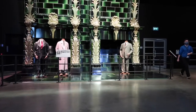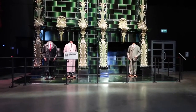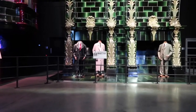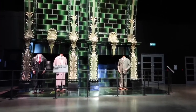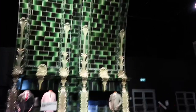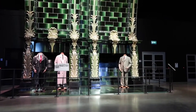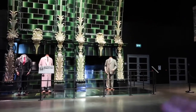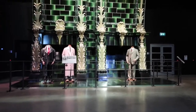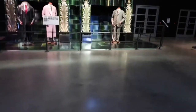Favourite set, probably the atrium. Just purely scale. Oh, was it Daniel Radcliffe? Fun fact, my teacher's friend worked on the Ministry of Magic set for Order of the Phoenix. Yeah, she lied to us and every year told us she would get us a tour of the Harry Potter sets. I mean, you've made up for it. But you don't say I can get us onto the Harry Potter sets and then it doesn't happen. I was gutted.